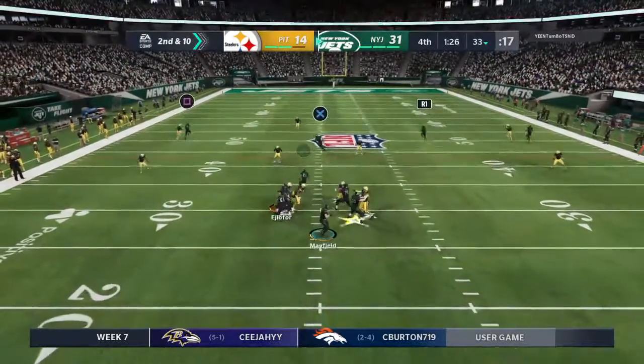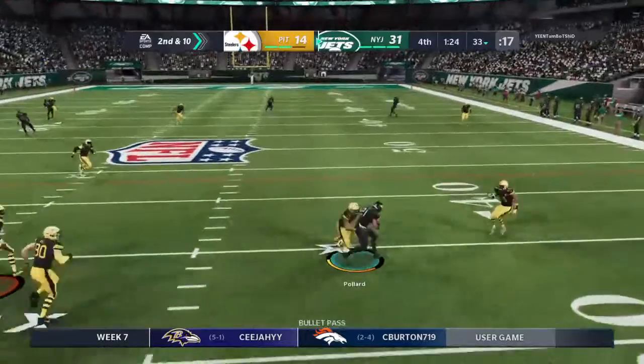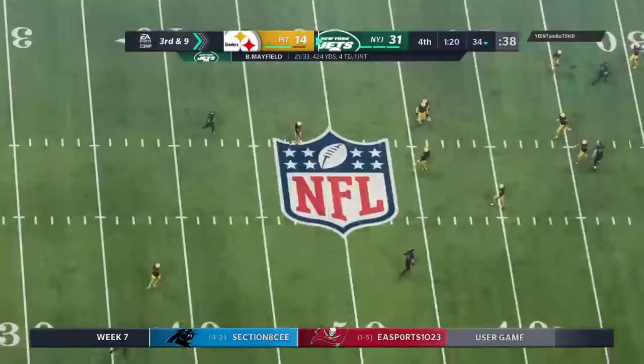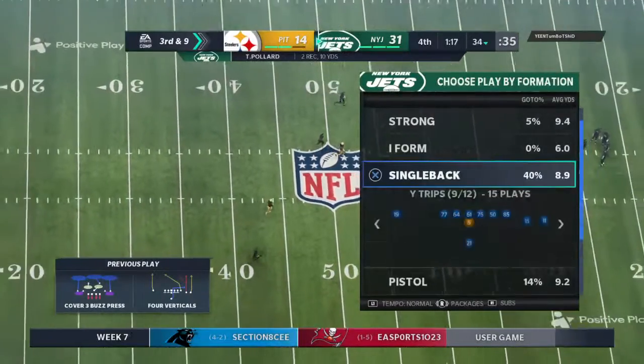Well, the lead late in the 4th, but Mayfield's going to throw it. They'll drop this underneath to Pollard. They do get a yard there, but only a yard. Leaves them with 3rd and 9 looming.